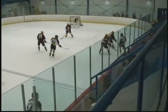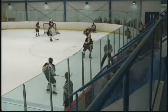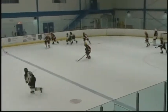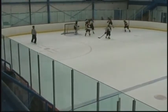On the near side. And into the Rambler end. And the Rambler fans wanted a penalty there. Looked like he may have left his feet. Got a little oomph to that check along the boards, but there's the shot and the save.